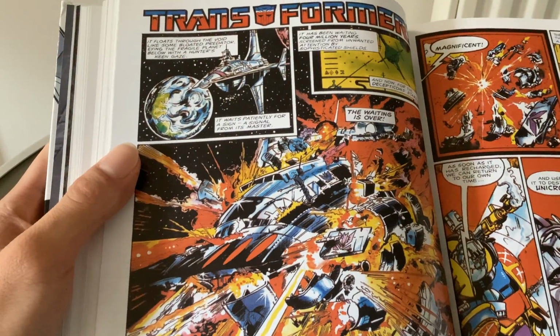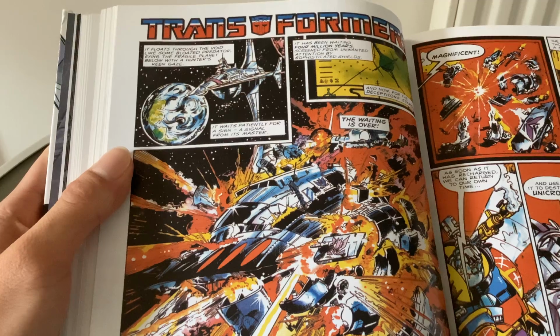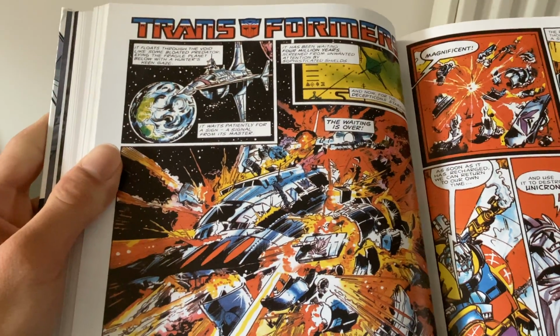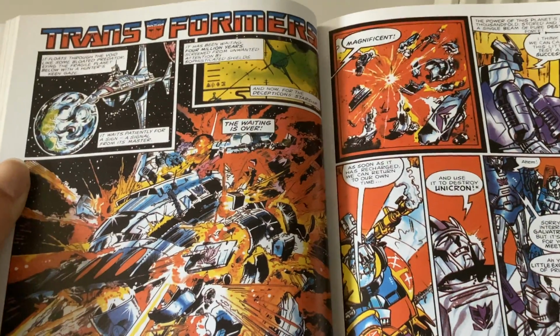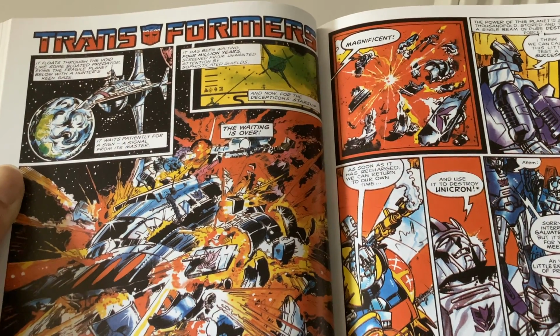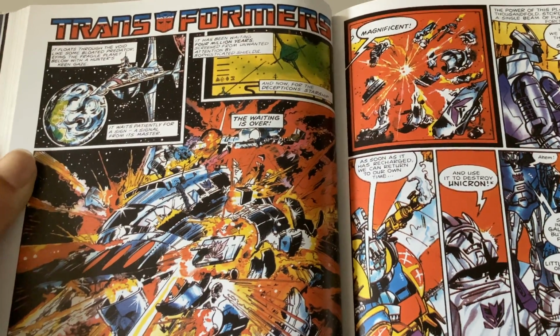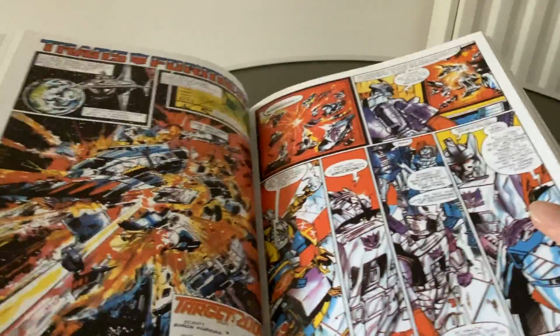So it says, it floats through the void like some bloated predator, eyeing the fragile planet below with a hunter's keen gaze. It waits patiently for a sign, a signal from its master. It has been waiting 4 million years, screened from unwanted attention by sophisticated shields. And now, for the Decepticon starship, the waiting is over.